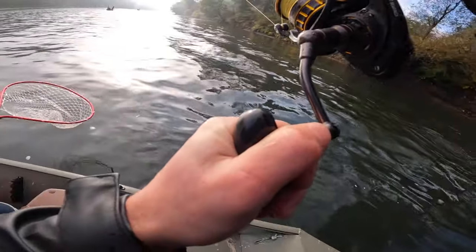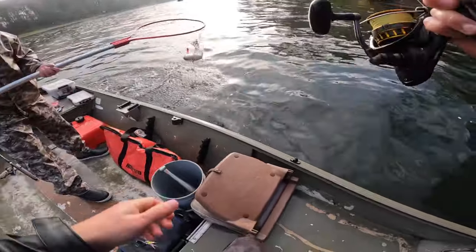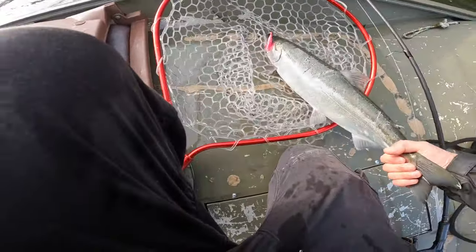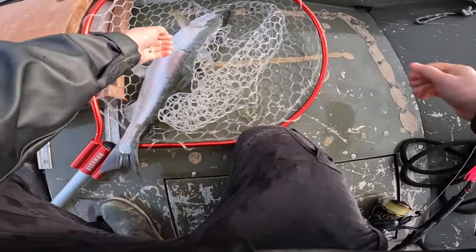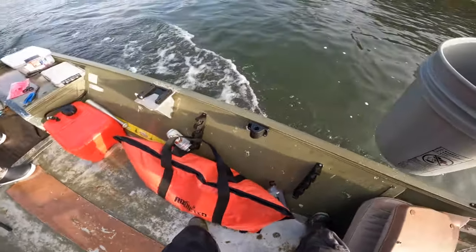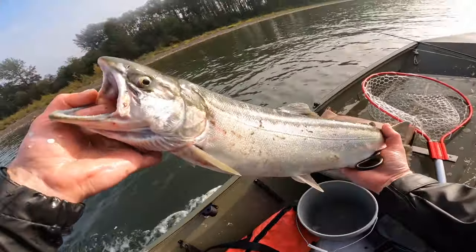Ready? Let's go! Look at that lure. Yeah, got wrapped around both. Hell yeah. Got him on the pink one. Beautiful chromer.